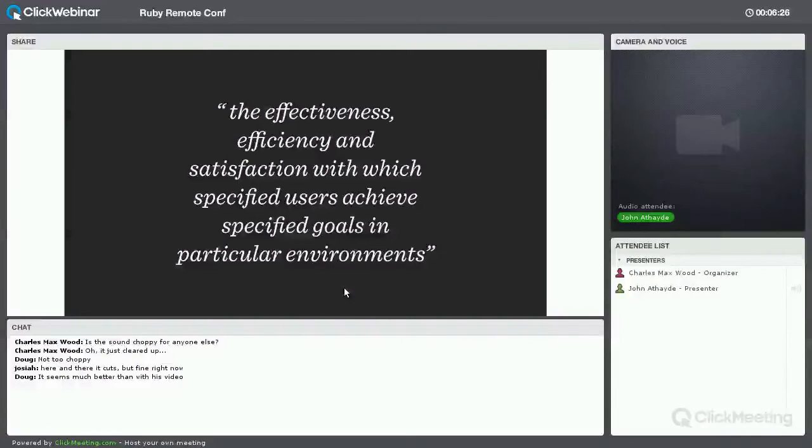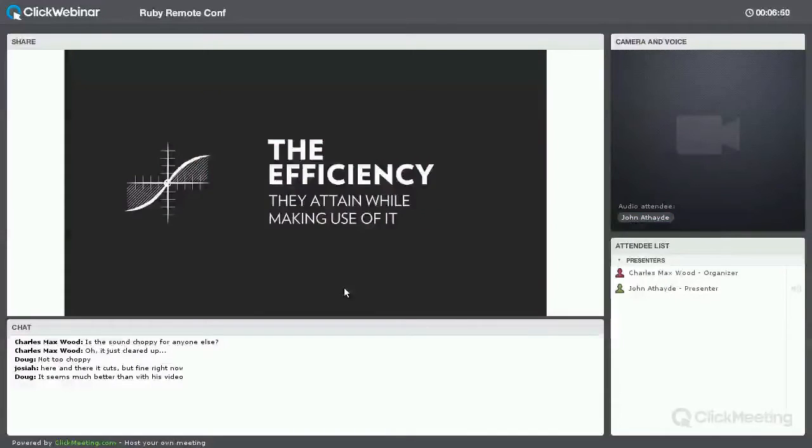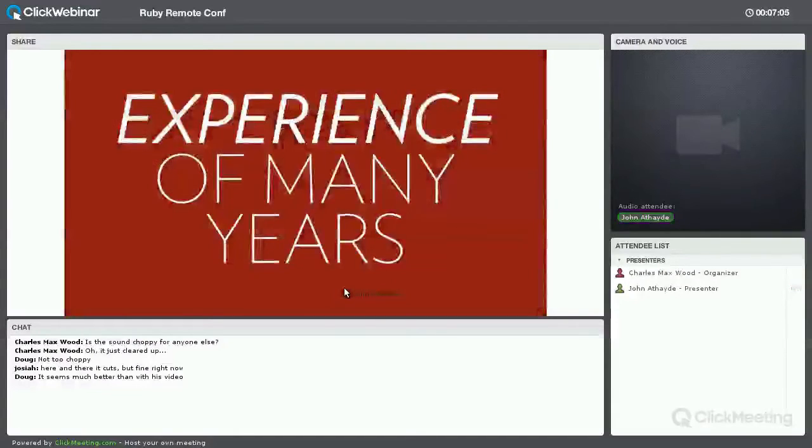Famous guys on the human-computer interaction side had a good definition of it, and he refers to an attribute of quality that refers to the promptness with which the users can learn something, the efficiency they attain while making use of it, how easy it is for them to remember how to use it, the amount of error-prone issues that occur, and their satisfaction while they use it. And so these five items come back to an experience of many years. You're building up things over time, and it's not just your experience with this particular product, but with all products.